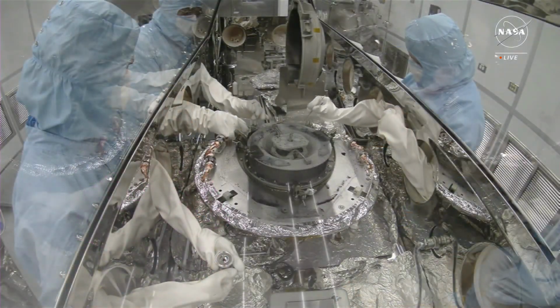So can you tell us a little bit about how long it will take to fully reveal the sample and where the sample will live? Yeah, so the sample's permanent home is this lab behind us. But what will actually happen next is we'll continue taking the TAGSAM apart.